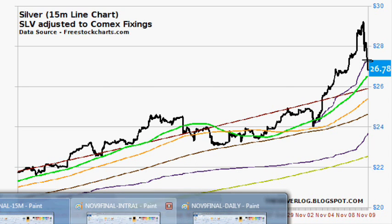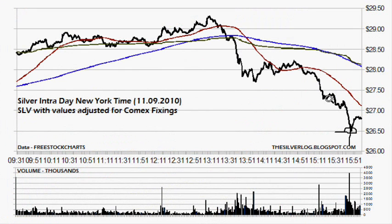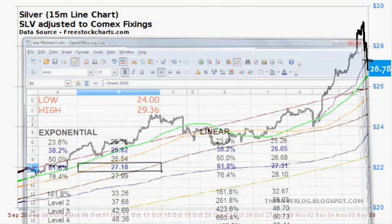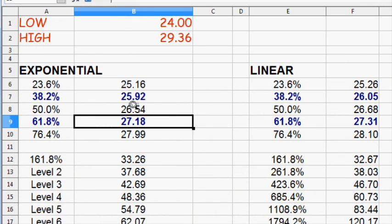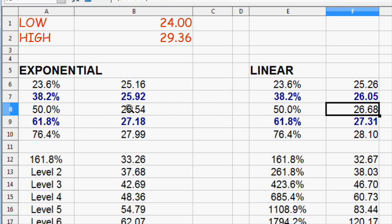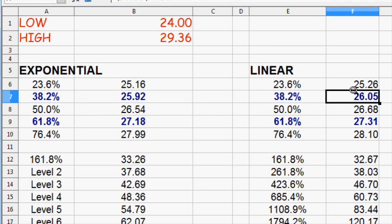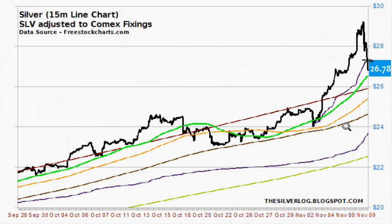Let me just check back on the intraday chart. It was just for a brief period that that level was support. So that's a little concerning, to say the least, that the 27.18 was not able to hold. Now, you can make what you will about the 50%. I'm not a big fan of that. But the 38.2 is now at about 26. The exponential is 25.92. The linear is 26.05. So we'll make it an even 26 as an area for support.